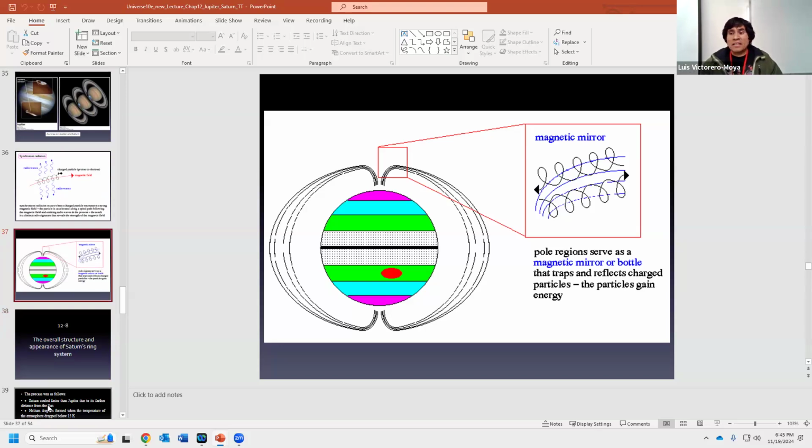So what are the main ideas, right? When you talk about Jupiter and Saturn, the main ideas are to describe the differences between these planets and the terrestrial planets. And you can do that by pointing at different factors like the density, their composition, their atmospheric pressure, their oblateness, and the differential rotation. In the case of the magnetic field, yes, the Earth also has a magnetic field, but the mechanism is different.